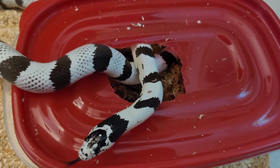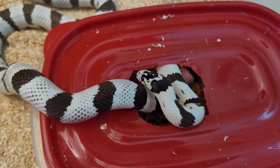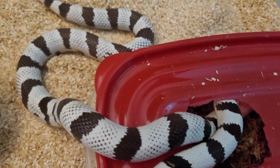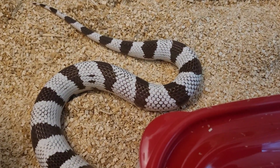And there she is, huddling around her egg laying box. She had her pre-lay shed about 5 or 6 days ago. So she's getting ready to lay any day now.